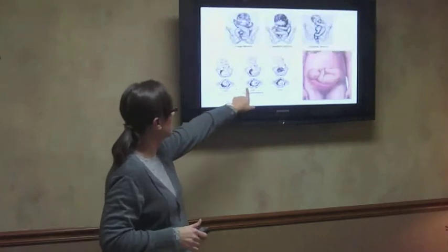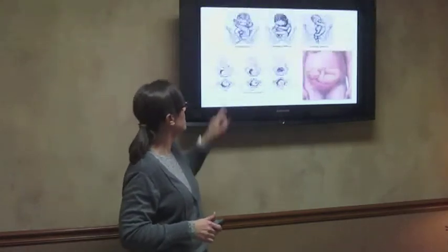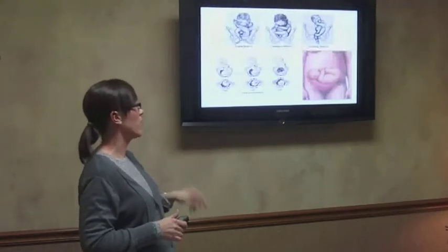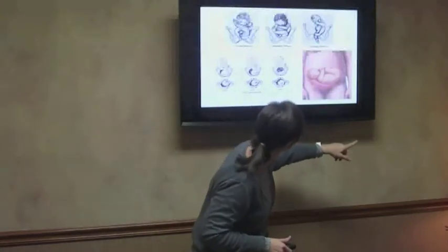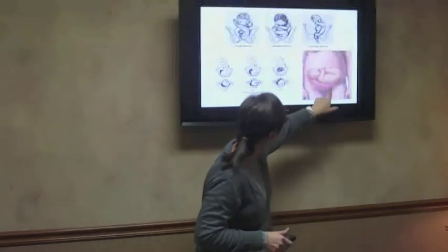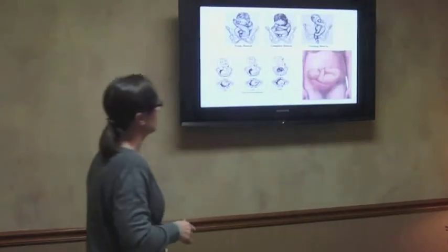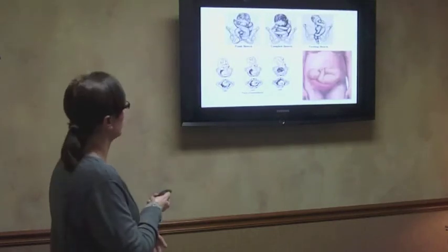This one, I've seen one face presentation. The M there stands for the mandible, so it's where the baby's coming out face first, so his head is hyperextended rather than flexed. And here's a true transverse lie, and I don't know if that's the placenta or not, that would not be good if it is. None of you are going to have any of this. It's just to show you all the different options.